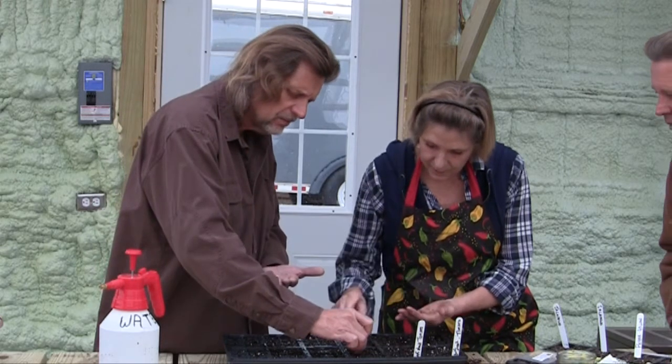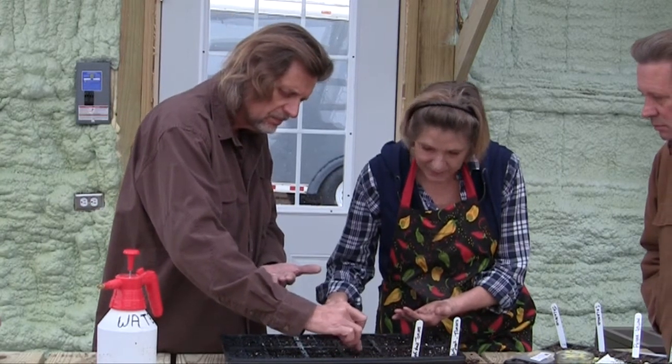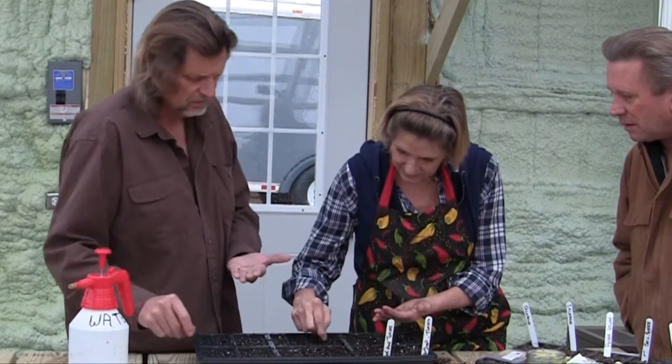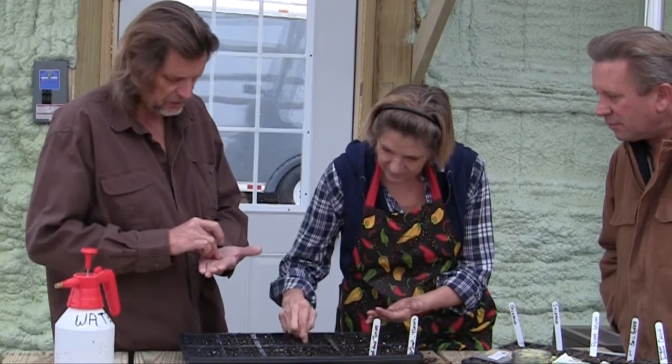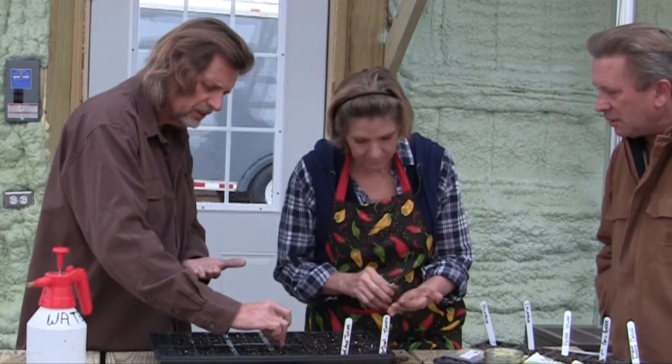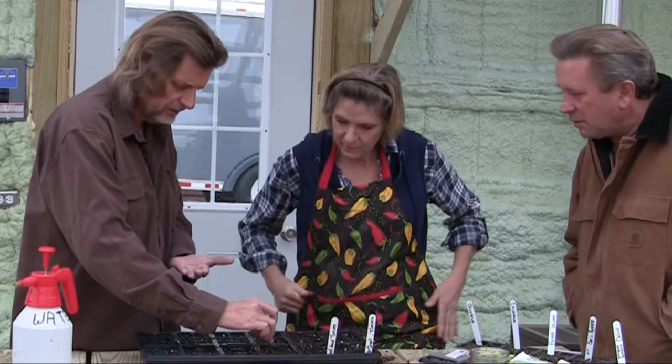Yeah. And we're going to have some lettuce here pretty soon to pick and make a nice salad. We're supposed to get some snow tonight, maybe. We could use some. It's been pretty dry around here.